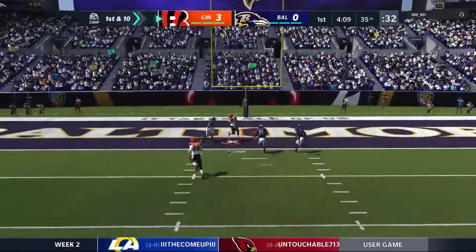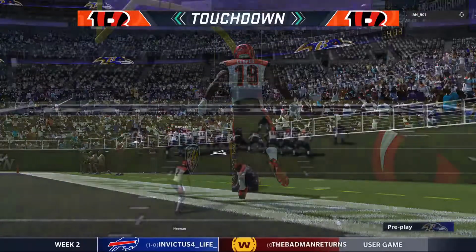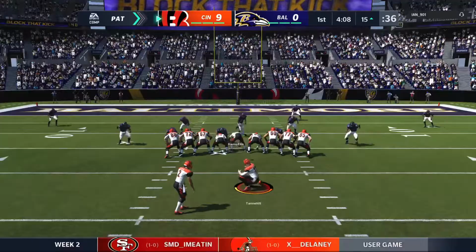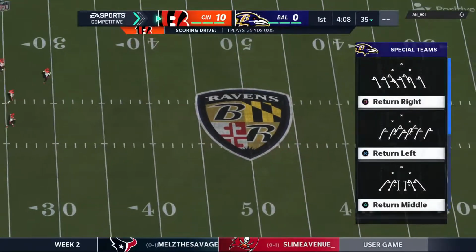Looking deep in the direction of Cooper. And he's got it. Touchdown, Bengals. Amari Cooper, his first touchdown of the new season, and the Bengals add on to their lead. But what a quick turnaround there. They get the football. Next play, boom, touchdown.